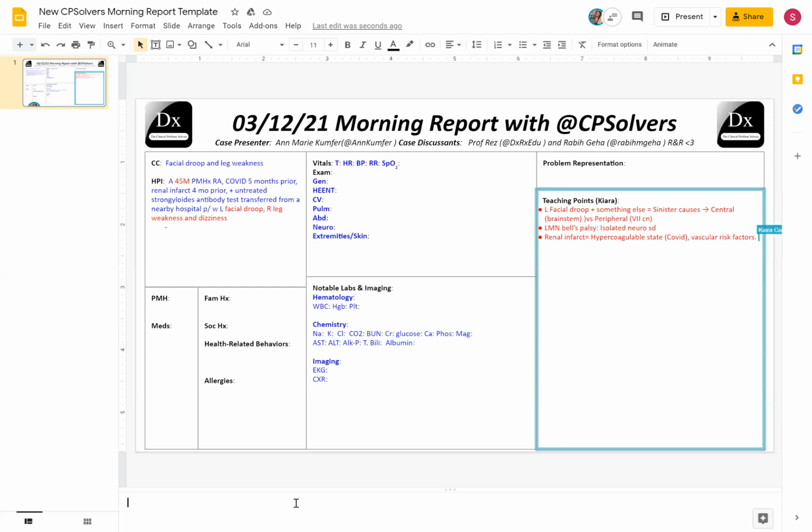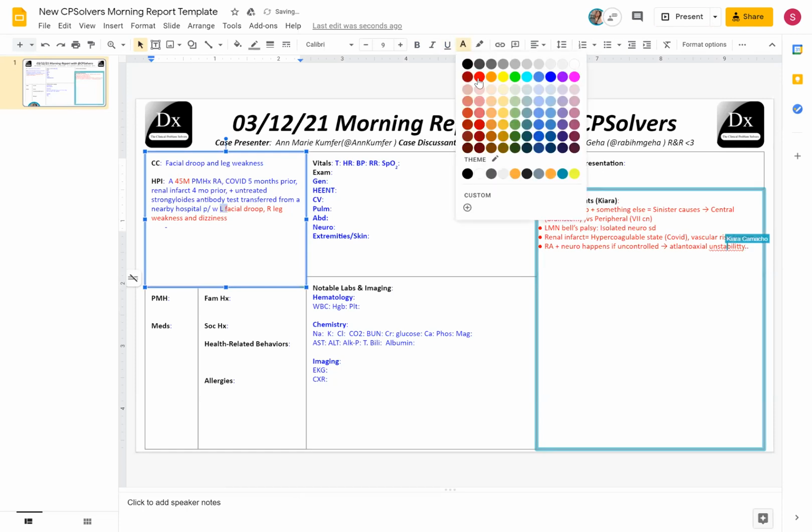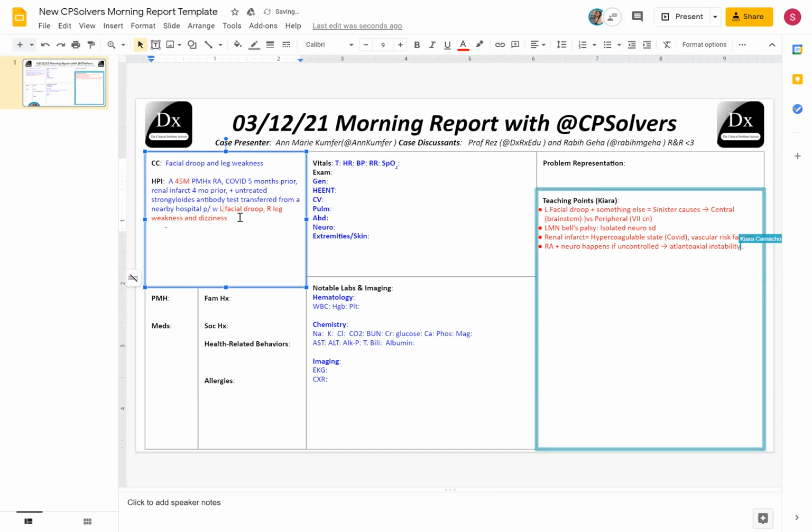The overlap between rheumatoid arthritis and neurological disease is only present really when rheumatoid arthritis is uncontrolled. The most common complication of RA and neurological disease is what's called atlantoaxial instability, or the C1, C2 vertebra is unstable, and that can cause a compressive neurological syndrome, but that usually is in patients with advanced untreated rheumatoid arthritis. The other overlap is rheumatoid vasculitis, which in untreated patients can cause the renal infarct, no doubt, and cause a brainstem syndrome.